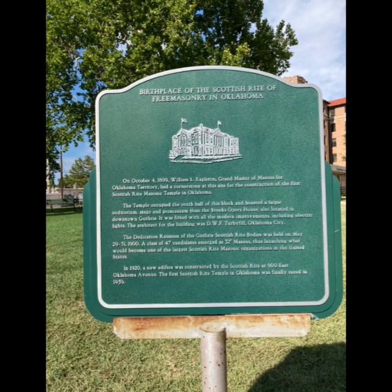The current building is actually the second Scottish Rite building that was built in Guthrie. The first building was traced back to 1899 in Oklahoma Territory. It's set across from the current Logan County Courthouse at Harrison and Broad Streets. The only reminder of the building is the historical marker telling the story of the birthplace of the Scottish Rite in Guthrie. The current Scottish Rite Temple was built in the 1920s and was built because the Masons had outgrown the previous building.